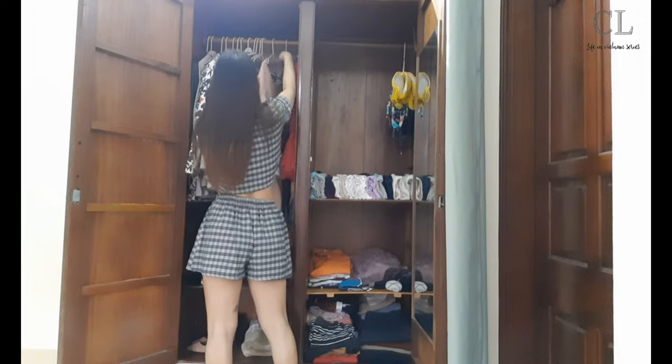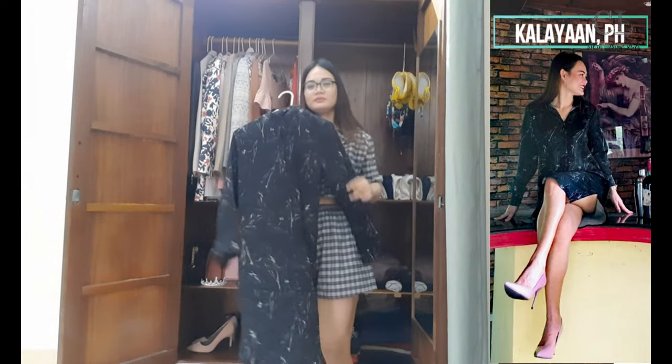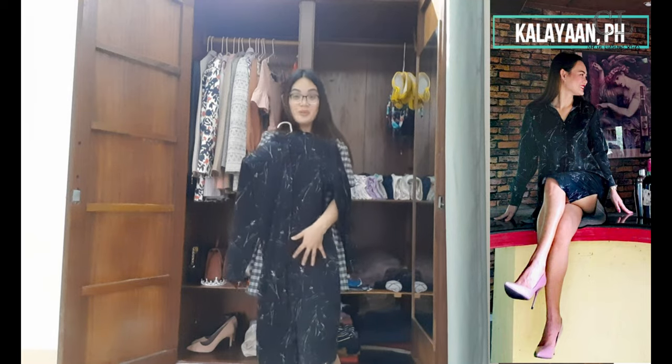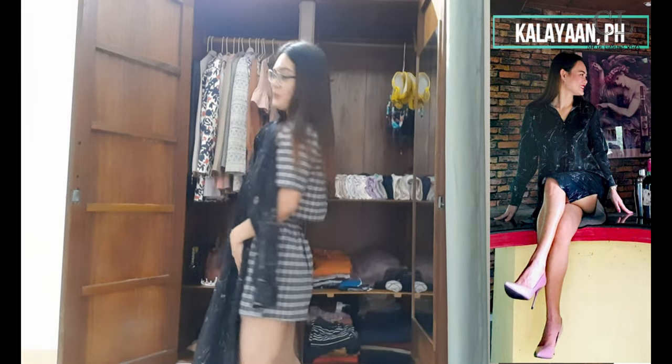So this one is a polo dress. There is a matching polo shirt. It belongs to somebody that I used to know.